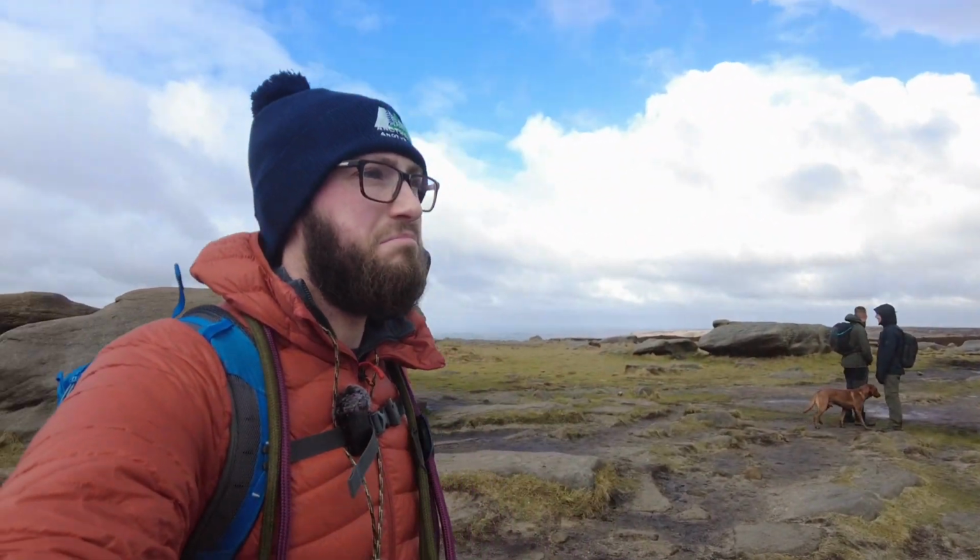There is in fact some bits of snow just in the crevices of the rocks here today, but definitely not as cold as it was. So got to keep moving. We're about halfway now, so like 9 miles in, almost 10 miles, so we'll keep plodding along.